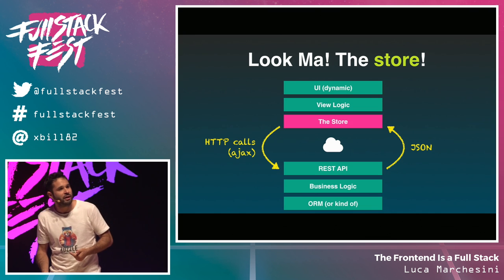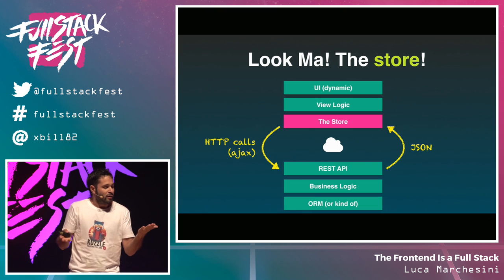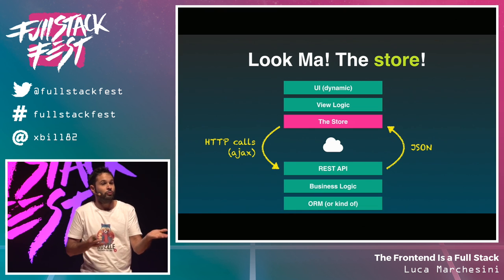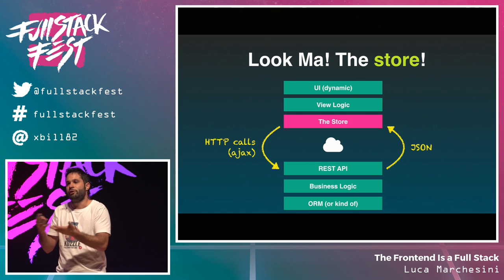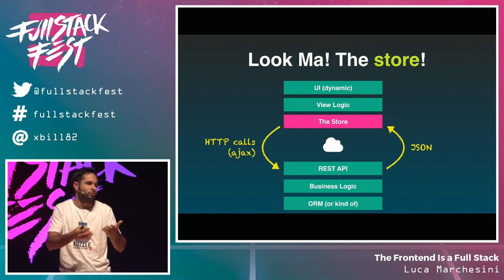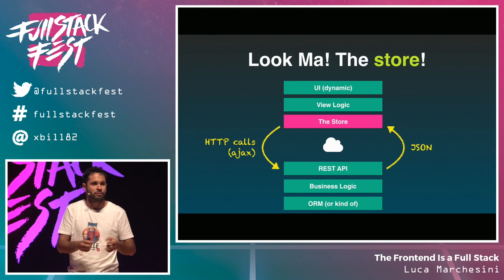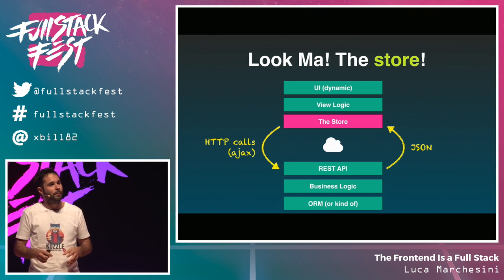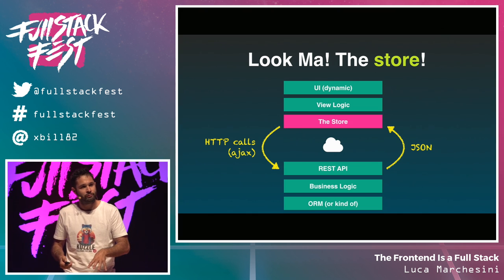But the state of the application contains two sets of data. One set comes from the user, which is calculated from the interactions of the user with the UI, like some clicks here and there, or some forms that are filled. And then the other set is the data coming from the server.